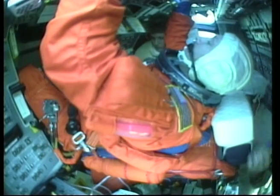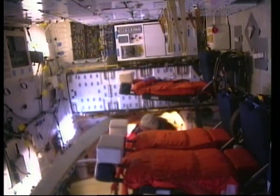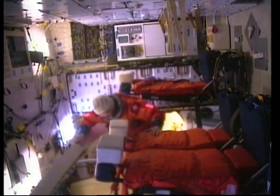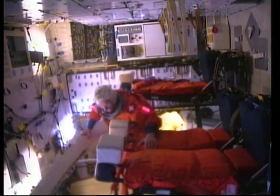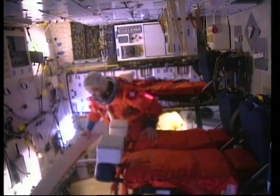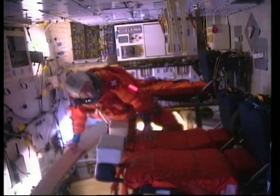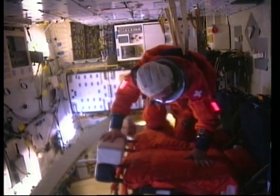On the middeck, Claude Nicollier clambers into position as he finds his seat on the starboard side of the vehicle. The Swiss national had previously visited the Hubble Space Telescope for its first servicing 6 years before. On that occasion, his role was that of the prime operator of the shuttle's robot arm.